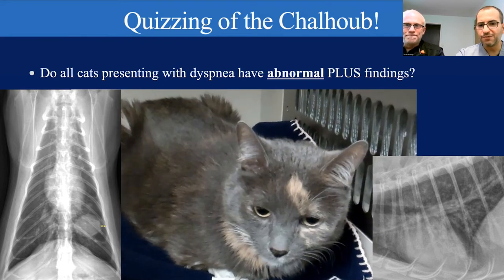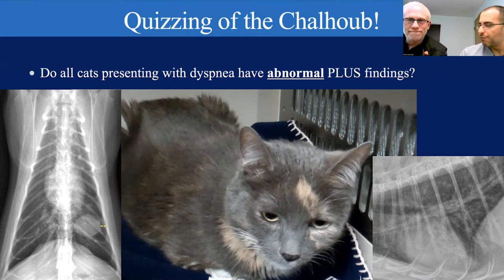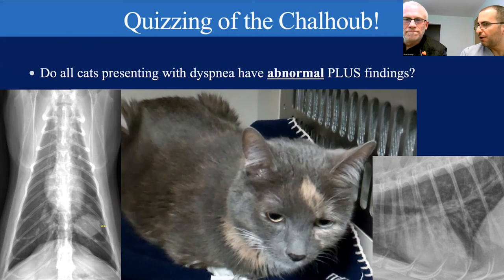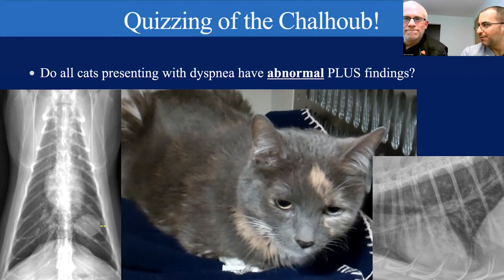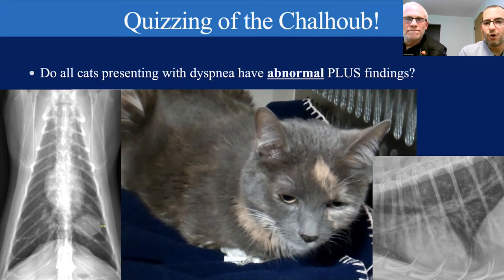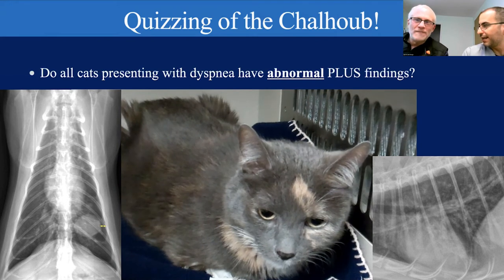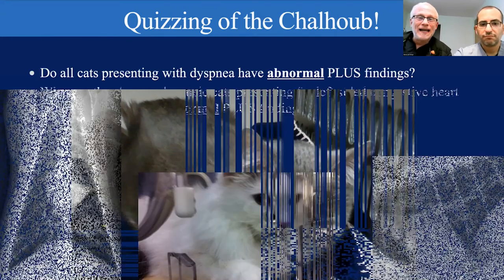And we think about those feline asthma patients coming in with pretty severe bronchial patterns and bronchial inflammation. A lot of those cats, that point of care ultrasound is going to be normal for them, Dr. Boysen. So again, another subset of the population, they're going to come in with dyspneic tachypnea and we're going to have normal findings. But that's good for us because we potentially rule in and rule out things based on PLUS findings. Absolutely, Dr. Chalhoub. So there are situations where it will be normal.